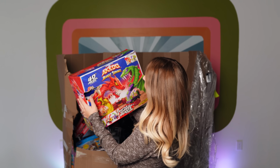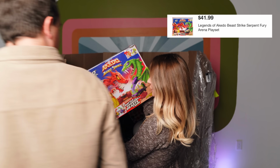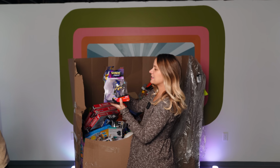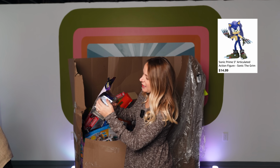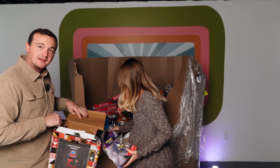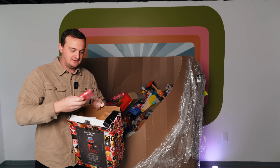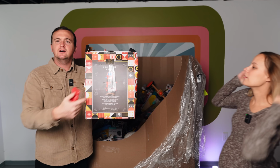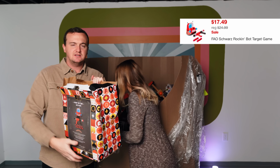All right. Legends of, oh, I don't want to butcher it. That looks cool. Dragons, Sonic, little action guy, but the box is pretty damaged. Yeah, so a lot of this stuff looks like returns or damaged boxes, but like this is a toy gun of some kind, but it has all the balls still, so it just has a damaged box.